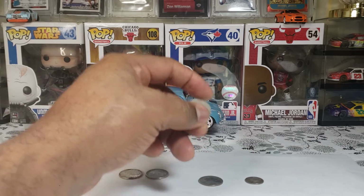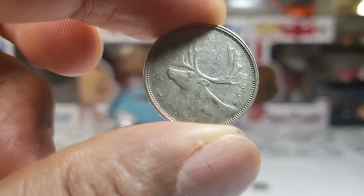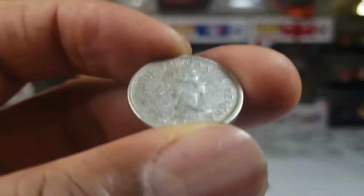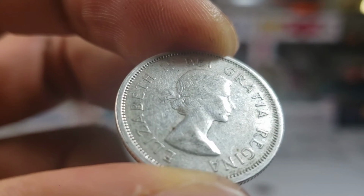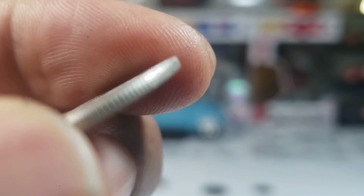Here is coin number three. This is 1964 Canadian 25 cents. As you can see, the second and the reverse. Nice, beautiful coin. Gratia Regina. Nice coins. And this one had 36 million minted.